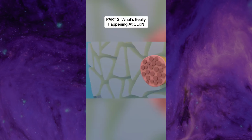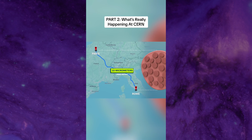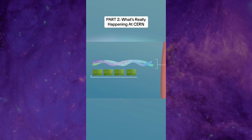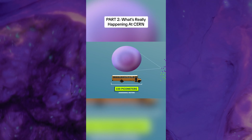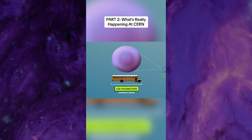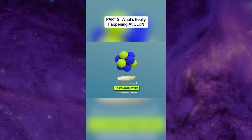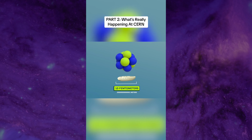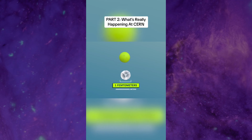Now, zoom in. The size of a single cell inside of that hair would be like the distance from Paris to Rome. Now zoom in again. A protein inside that cell would be like 6 soccer fields across. An atom inside that protein would be like 1 school bus across. The nucleus at the center of that atom would be like the width of a grain of rice. And the protons within that nucleus, they'd be like grains of salt.